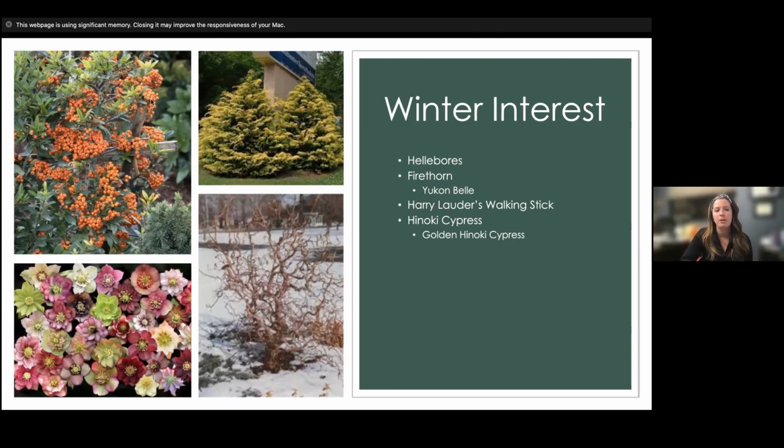Firethorn, Yukon Bell is a good one. It is this orange berry up here. Some of them do have thorns on them, so make sure you're either putting it in an area you're not going to walk by constantly, or you're getting a variety that doesn't have thorns. So just, you've been warned.